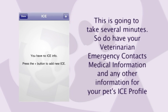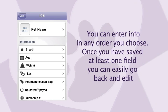Select the plus button in the upper right-hand corner to add your pet's emergency information. This is going to take a few minutes, so do have your pet's veterinarian, emergency contacts, medical information, and other important information you want to add into your pet's ICE profile. You can enter your pet's information in any order that you choose. Once you have saved at least one field, you can easily go back in and edit any or all of the information. For this tutorial, I will start at the top with pet's information and work my way down.